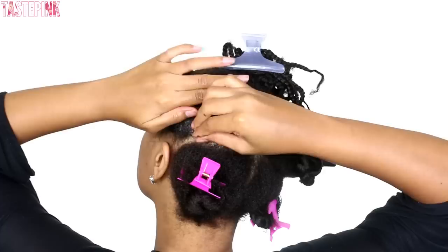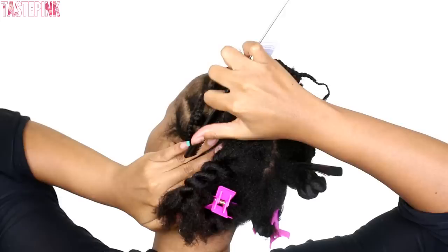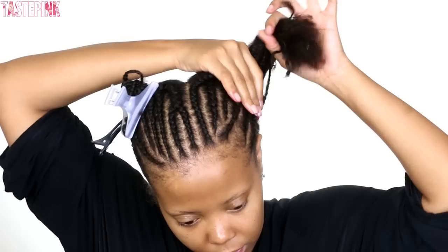Now for the back, again, I could not be bothered with doing cornrows going all the way back. So here I'm just using a bit of beeswax and the Giovanni Wicked Texture Pomade applied near the area right next to the parting space, and I'm going to use a comb to distribute that. Then I'm going to take half of the ends of the braids at the front and integrate it into this section, and I'm going to braid it downward. I really like this shortcut because honestly, you think you have to have this perfect braiding pattern, but you don't.